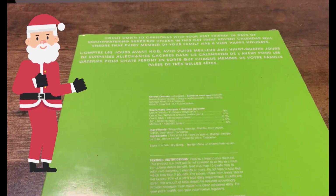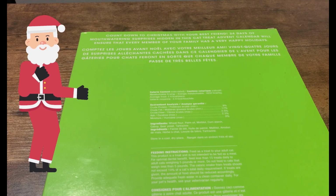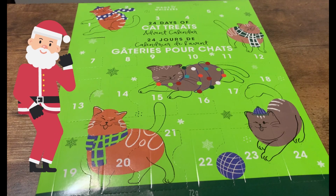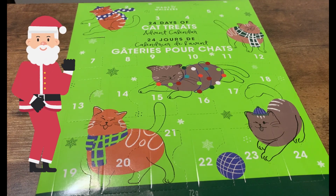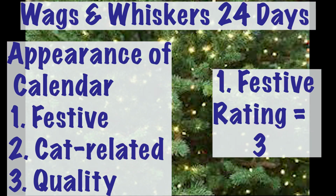And the back has, of course, all the nutrition ingredients for the food, as well as a little blurb about their product. So in terms of festive, I'm going to give it like a 3. It's kind of festive, but it's not super holiday, Christmassy. It's more like a wintry kind of thing with those cats with the scarves and stuff like that.